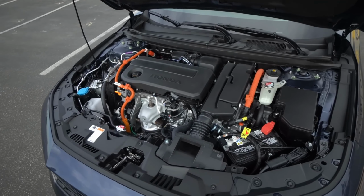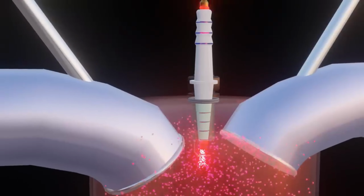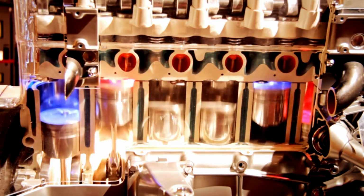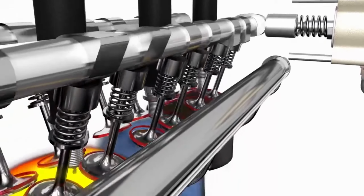Number 6. Check and change spark plugs. Spark plugs are responsible for igniting the fuel-air mixture in the combustion chamber, creating the controlled explosions that power your car. When spark plugs are worn or dirty, they can't create a strong spark, leading to incomplete combustion. This can cause the engine to misfire, lose power, and consume more fuel.